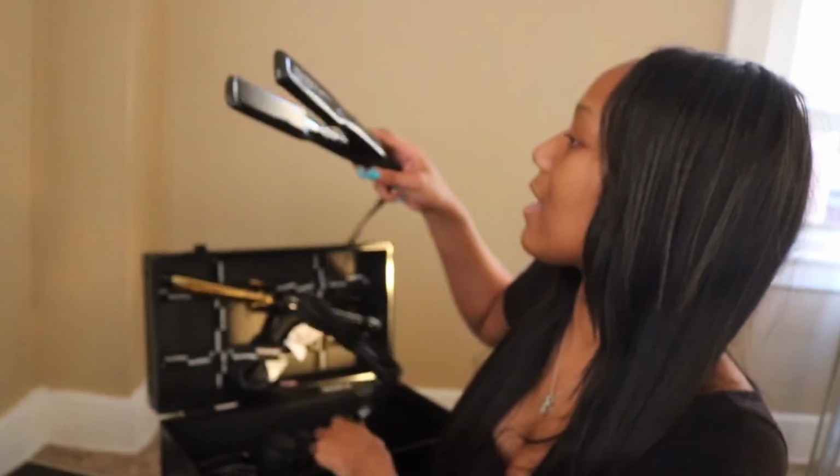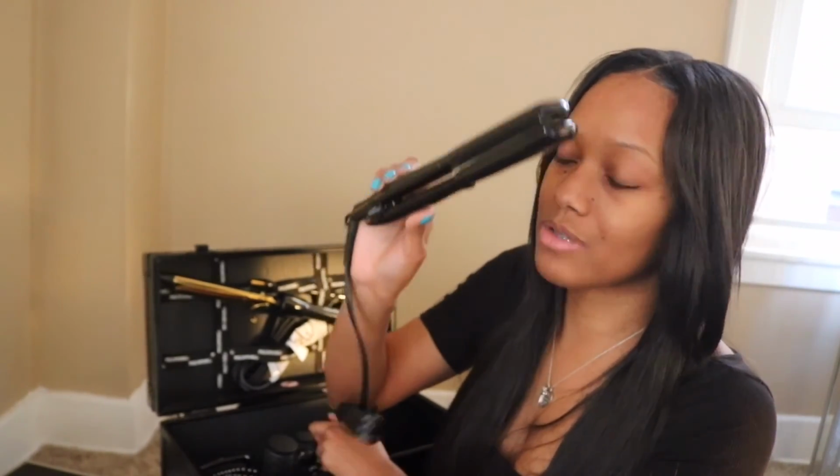And we got this really cool blow dryer. Really cool. I tested the blow dryer out and it was amazing. And we got this flat iron. All of these are Paul Mitchell tools. This is another thing that concerned me. It goes up to 410. You cannot snatch leave outs with 410 degrees. We need 450, but we gonna try.